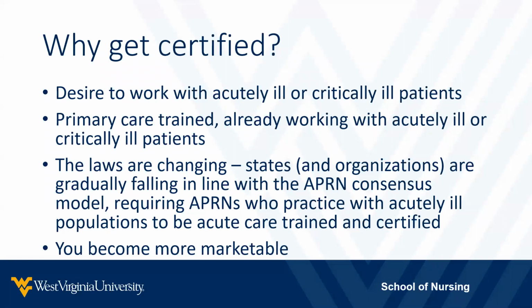I don't know when West Virginia will follow these guidelines. However, I think it's definitely coming. States like New York have already implemented these laws. And then lastly, you become more marketable. If you truly want to work in acute care, critical care as a hospitalist or even an ED provider, when you have that acute care certification with your credentials, you definitely become more marketable.